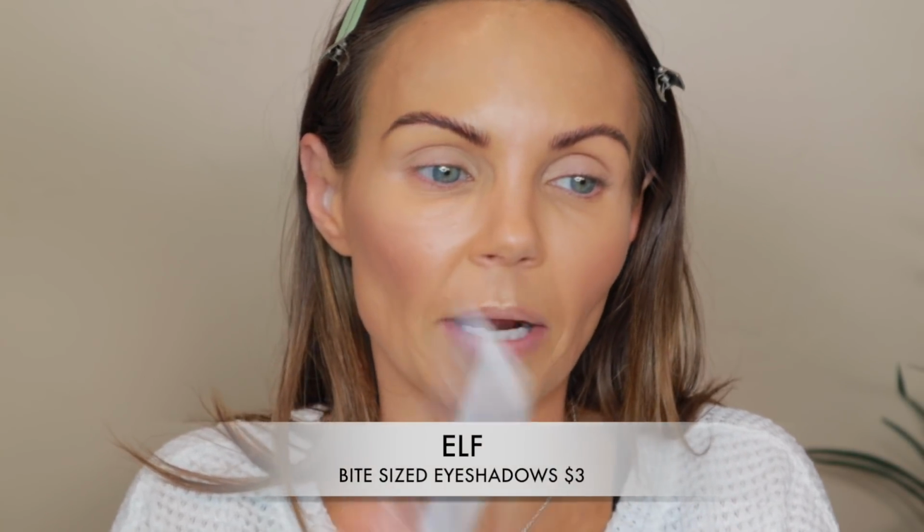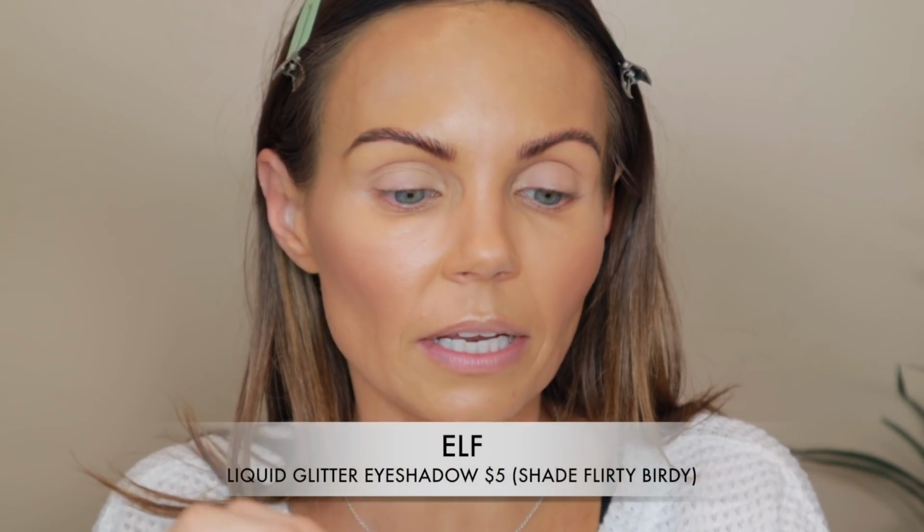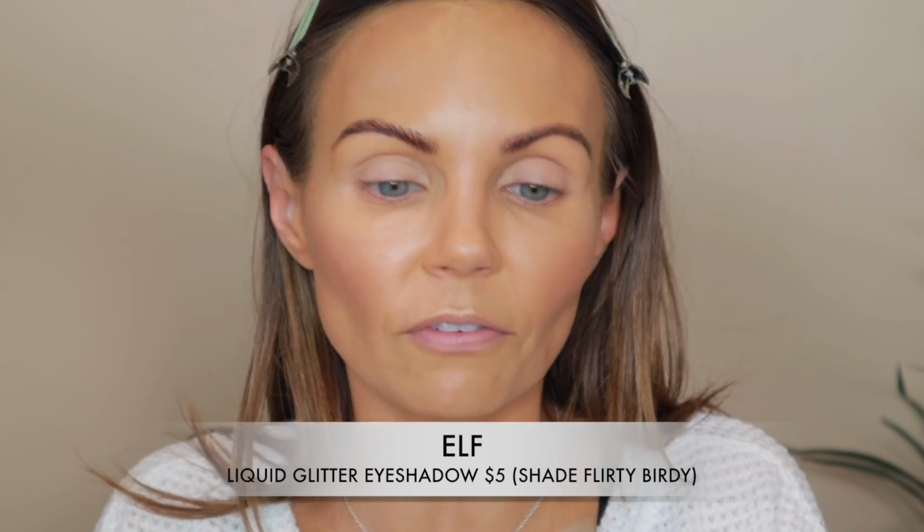I have the Berry Bad, okay, and I have the Pumpkin Pie, which is a really cute one, and then I have Cream and Sugar. Okay, now I also got this. This is, I think, one of their newer products. This is a liquid glitter eyeshadow in the shade Flirty Birdie.